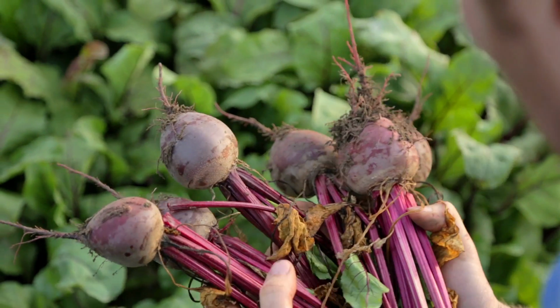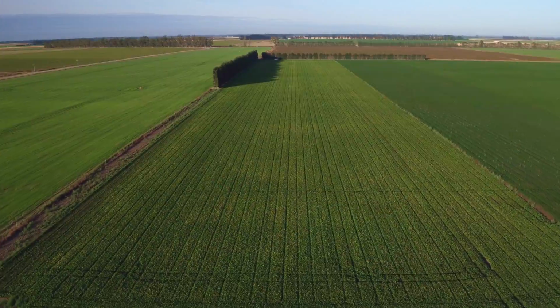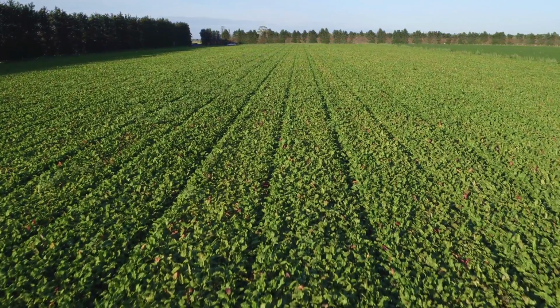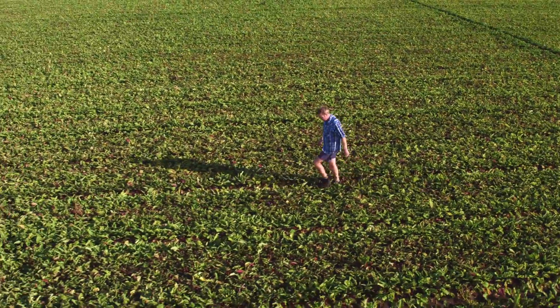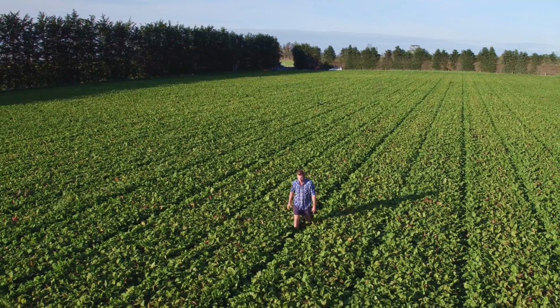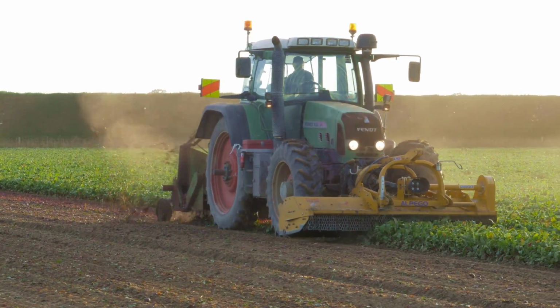As always, the process starts in planning with our sales team to develop a plant program and volume forecast to suit our customer and sales requirements. From there, we sow, nurture, and monitor our crop. The daily care for our beets allows us, at just the right time, to harvest using the latest, most suitable equipment.